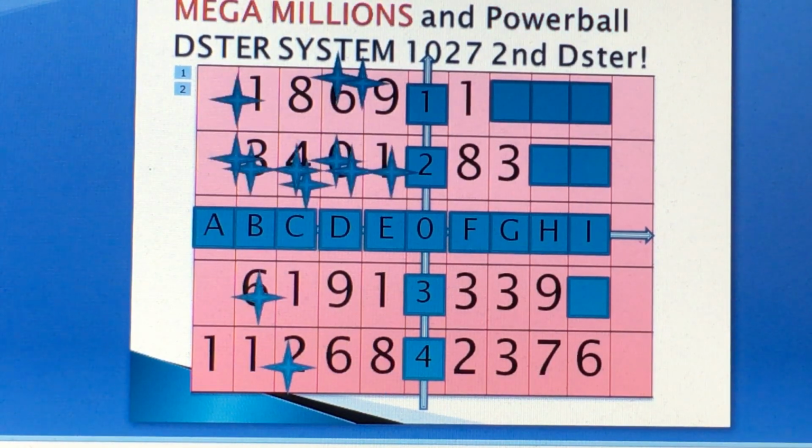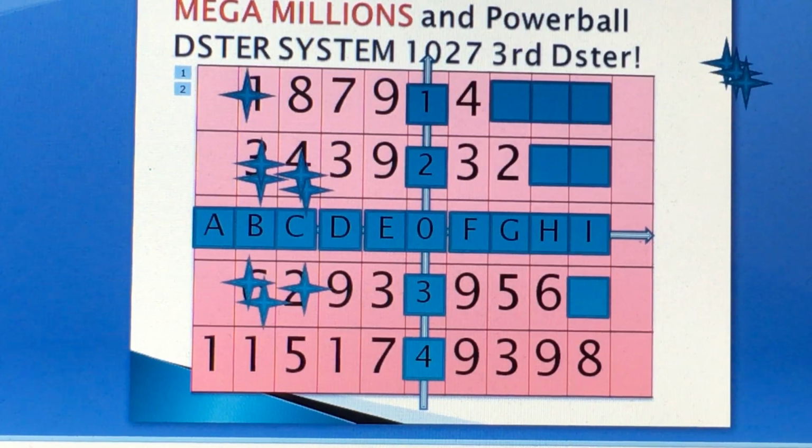As I said, Dster number 2 had 5 winning numbers in quadrant 1. If you play quadrant 1 and you put all your energy in quadrant 1, you can hit up to 5 numbers in quadrant 1. When you diversify your numbers, you're not going to hit any number in Dster number 2 for Mega Man by using quadrants 3, 2, and 4. So that's why you try to put all your energy in one quadrant. If it comes, you hit a lot of money. I've seen 6 numbers come in one Dster.